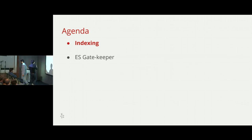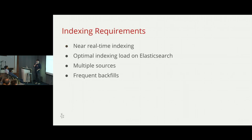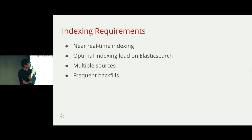Thanks, Krishna. Hello, everyone. I'm Tao Yu from the Yelp Ranking Platform team. Today, I'm going to talk about the Elasticsearch indexing platform we built at Yelp. First of all, I'd like to talk about our requirements for our indexing system. First, near real-time indexing, optimal indexing load of the Elasticsearch cluster, multiple sources, and frequent backfills. I will cover them one by one in the next slides.